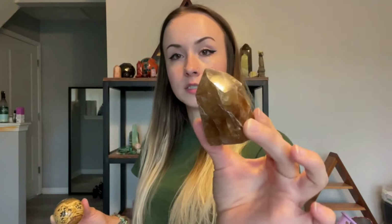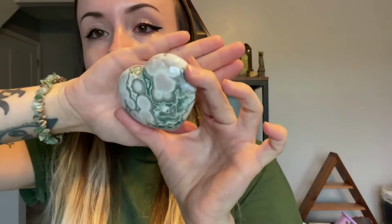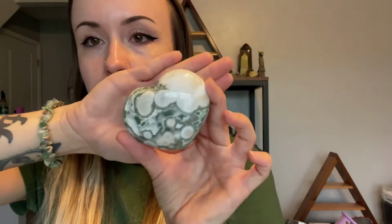Here's an ocean jasper, just a regular old standard ocean jasper. I got this for free from Soul Body Gems because I bought so much stuff at one point. Here is a honey citrine. This was in my shop. Here is the really, really nice 8th vein ocean jasper from, oh my god, what? Cool Digs Rock Shop by Hocking Hills.